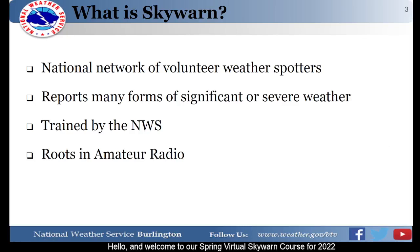It's a national network of volunteer weather spotters, and their reports range from all kinds of different weather phenomena. It can be from snow to flooding to thunderstorms, whether you see tornadoes or hail. The Skywarn Spotter Net is intended to take these observations, whether that be in your backyard or on the road, and send them over to the National Weather Service. The key distinguishing factor of a Skywarn spotter from any other person in the public is just that you've been trained by the National Weather Service for this role of observing these various weather phenomena.